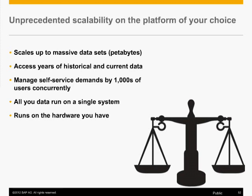You can really bring this information and historical information to the mass of people in your organization, to one user. And the good news is you don't need any specific hardware. If you already have hardware to run your existing database or something else, you don't need any specific hardware. I don't have the list in mind of the hardware that SAP Sybase IQ runs on, but probably most of the hardware you have can be used to run Sybase IQ.